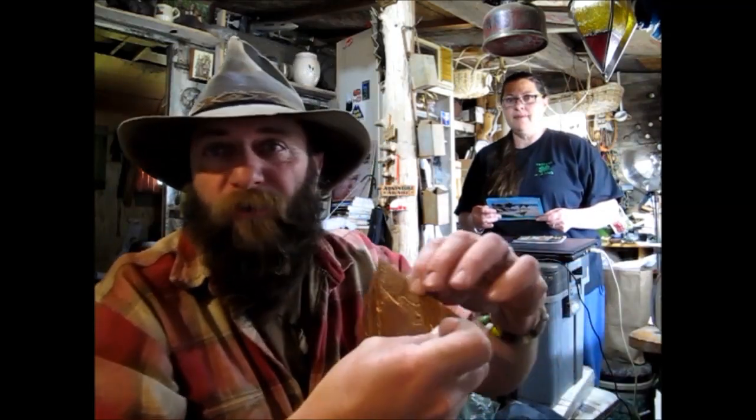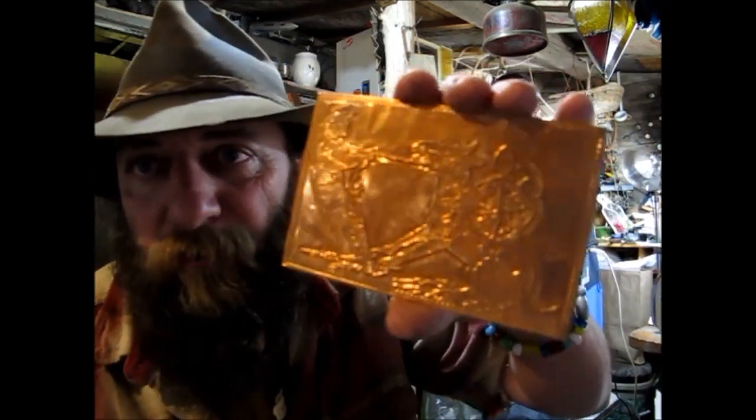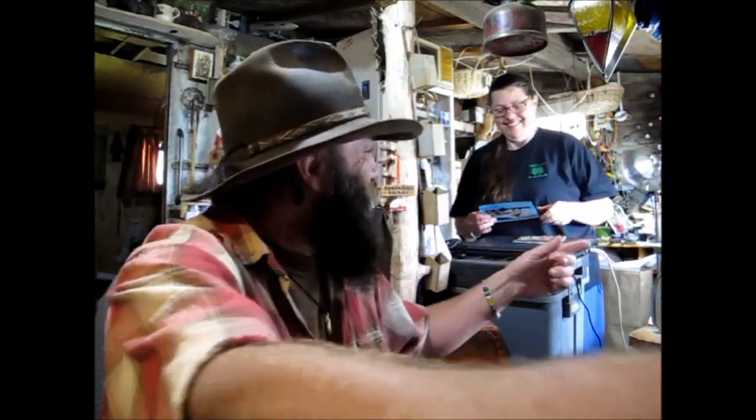This one here is from our friend. It's going to go with this. And then this, see, this is one from a previous drawing. This one's a copper with a miner pulling his... You can't see much. But it's a miner pulling his mule. And that one and that one's going to go together.